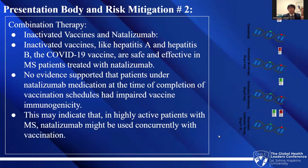And in presentation body, risk mitigation number two is that using combination therapy, we can actually use inactivated vaccines like hepatitis A and B and the COVID-19 vaccine. And these are actually really safe and effective in MS patients treated with natalizumab. However, there's no evidence supporting that patients under natalizumab medication at the time of completion of vaccination schedules had impaired vaccine immunogenicity. This may actually indicate that in highly active patients with MS, natalizumab might be used concurrently with vaccination.